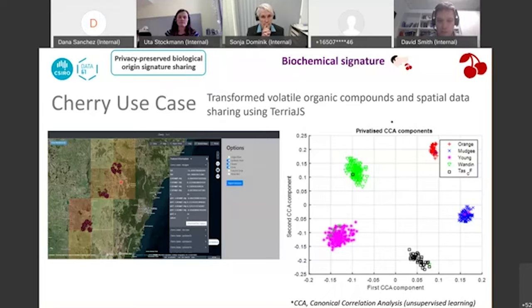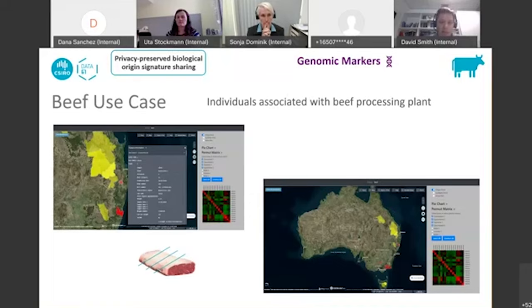So the second use case is beef, which is red meat. As Sonia alluded to, we have distinct genetic markers and genomics that we captured over 25 head of cattle. And so we have regional information about the characteristics of that beef, and then we can actually associate them to a beef processing plant, where we had several plants in Queensland associated to the cattle, two in New South Wales, one in Victoria and one in Tasmania. And so the SNP, the correlation of SNP panels is shown in this graph here.